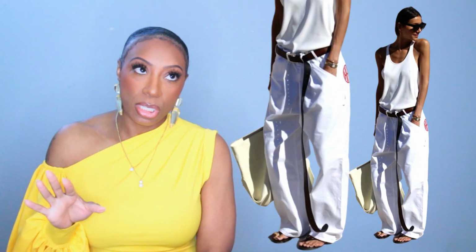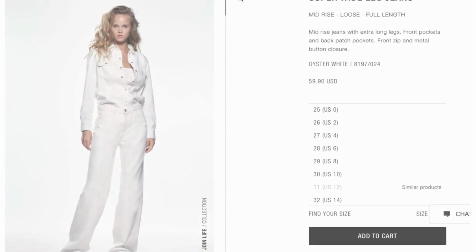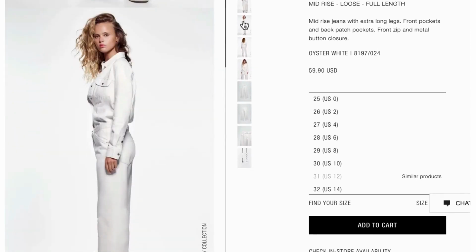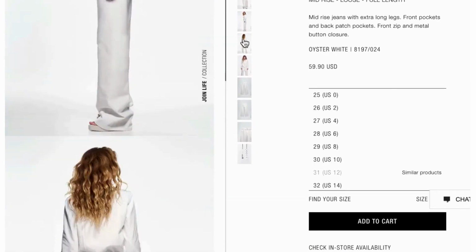Now for the jeans, I wanted something super, super oversized because that's how hers look. Like if you look at the picture, she even looks like if she didn't have that belt on, those jeans would fall right off her. So what I found was these super wide leg jeans. They're called mid-rise loose full length. They're white. They're a Zara.